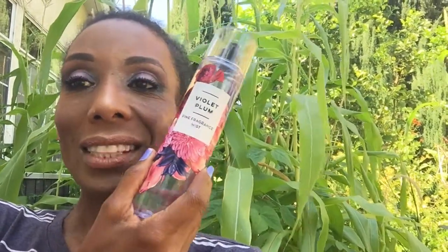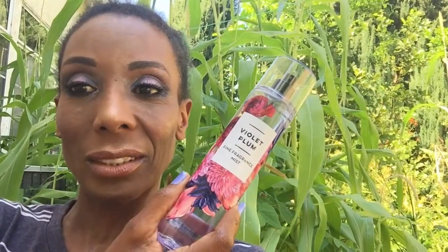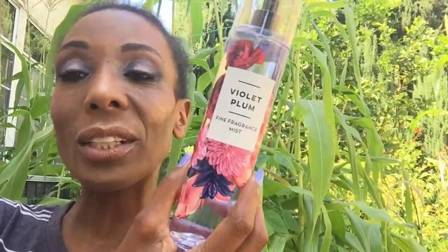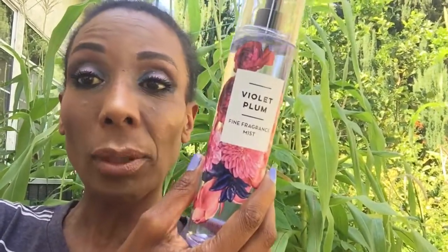Violet Plum. This is what Bath and Body Works body care smells like. This has violet in it, which gives it a powdery note, but it has that plum in there, which is a fruity note. Oh, I should mention that rose that is not sweet, and this violet plum is tart. I love this rose line that they came out with, because nothing in there is sweet. If you like sweet, this is not for you, but I'm telling you, whether you love it or not, you need to buy these because they are so unique at Bath and Body Works.